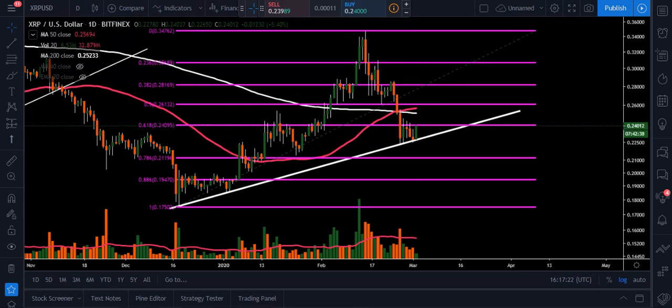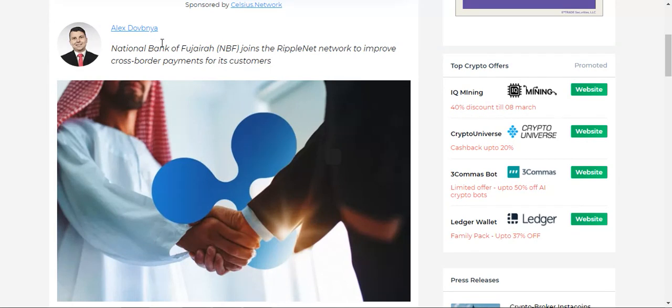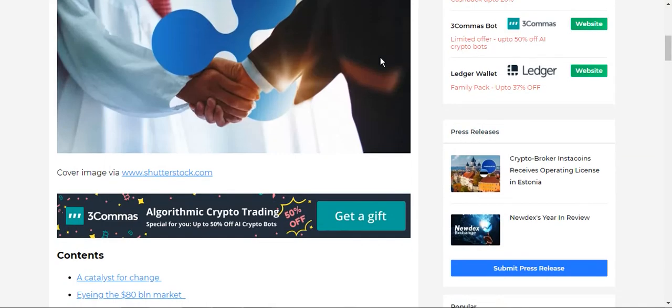So next I want to get into this partnership. It's just a very quick one here. It says Ripple strikes partnership with major UAE bank. And this is by Alex, I'm not even going to try to pronounce that last name, but there it is right there. And this is U.Today, Ripple strikes partnership. And what it talks about here, the NBF, the National Bank, joins the RippleNet network to improve cross-border payments for its customers.